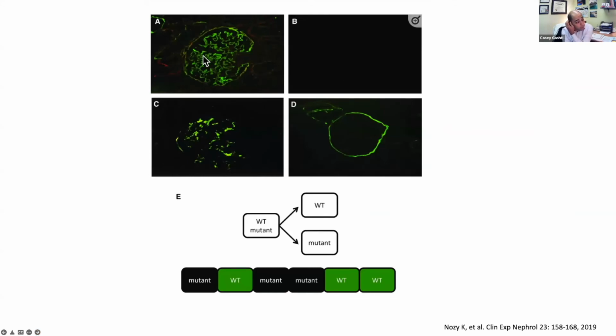So on fluorescent staining, when we look at the alpha-5, the top left is a control. You can see staining of the GBM for alpha-5. So this is normal. Panel B is a male patient with X-linked Alport, and you can see there is complete absence of alpha-5 staining. A female will usually have a mosaic type of presentation, where some areas are normal and some areas are abnormal. That has to do with the fact that the X chromosome within each cell is randomly inactivated, and whether that inactivation happens in the wild-type versus the mutant X chromosome, that cell could present with either expression of the alpha-5 chain or not, and that's why you get this mosaic pattern.